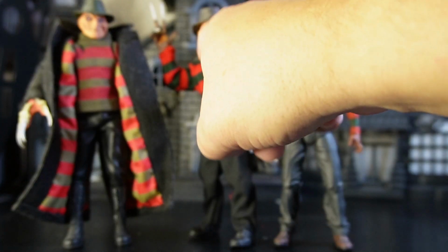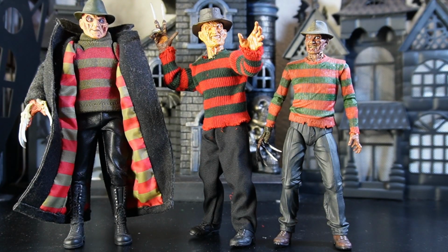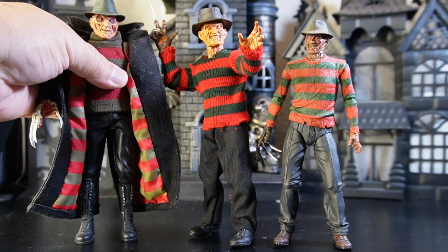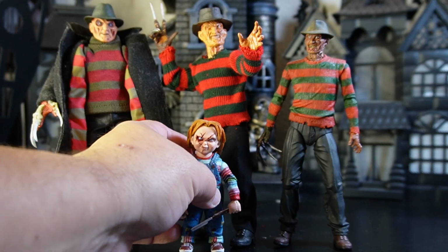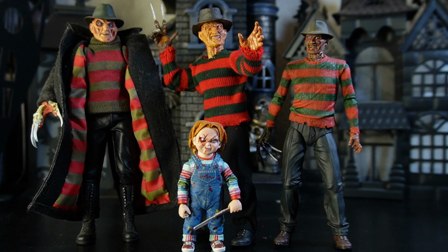But this is the Freddy that we have known and grown to love because he's funny, but yet scary at the same time, very tricky and manipulative. That's pretty much that. And then I also wanted to throw in, so let me leave him here so you can see scale-wise. I want to show my little young friend Chucky some love. So if you want to see scale-wise, there you go. You could see, throw a little Chucky in there.